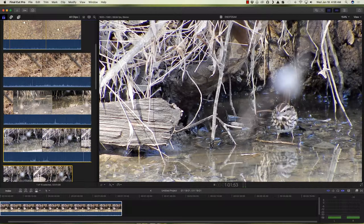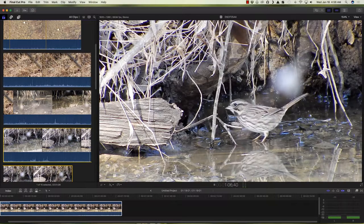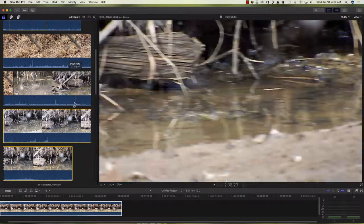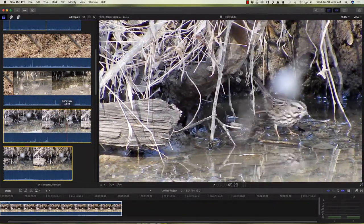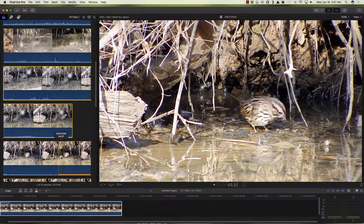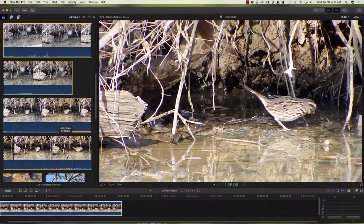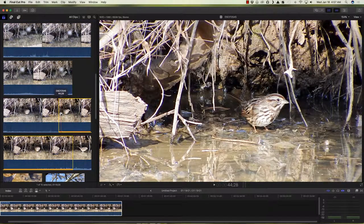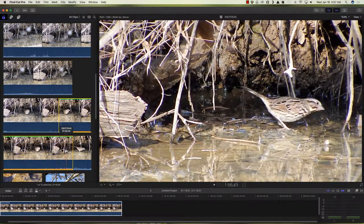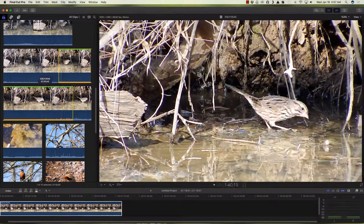Beautiful little bird and its colorations. Not actually singing a song for us. Here, I'm going to mark this as a favorite. This is the little section that I used in the intro of today's screencast.